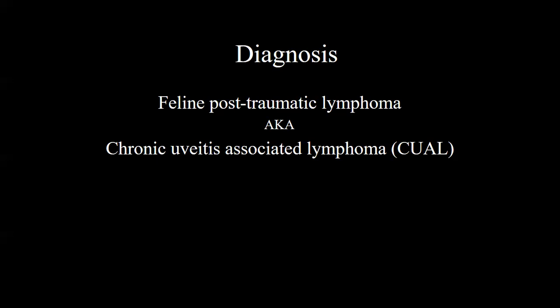So the question was, what differentiates it from metastatic lymphoma? That's a great question. The distribution is the main morphologic feature for us. It forms this circumferential mass-like lesion that grossly really resembles what we see with post-traumatic sarcomas, right?